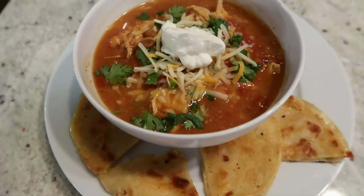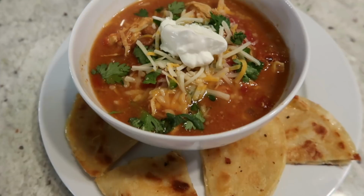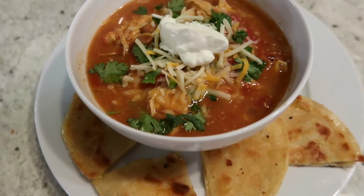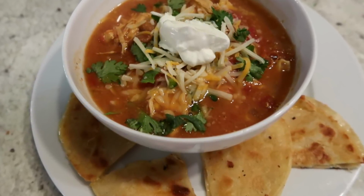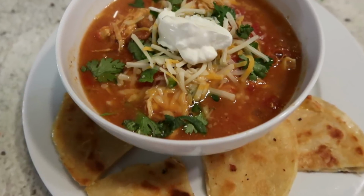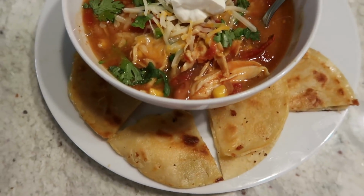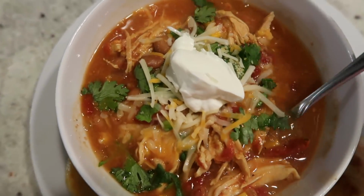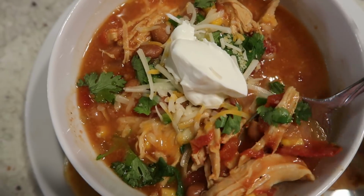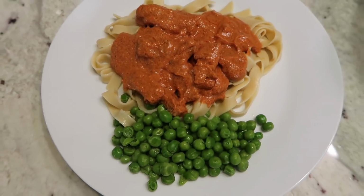Tonight for dinner, I made my Mexican-inspired chicken chili. I actually doubled it so that we would have enough for a second dinner. I topped it with some shredded Colby Jack cheese, some chopped jalapeno pepper, cilantro, and sour cream, and I made some cheese quesadillas to go with it. This is a closer look at what the soup looks like. It's very filling.